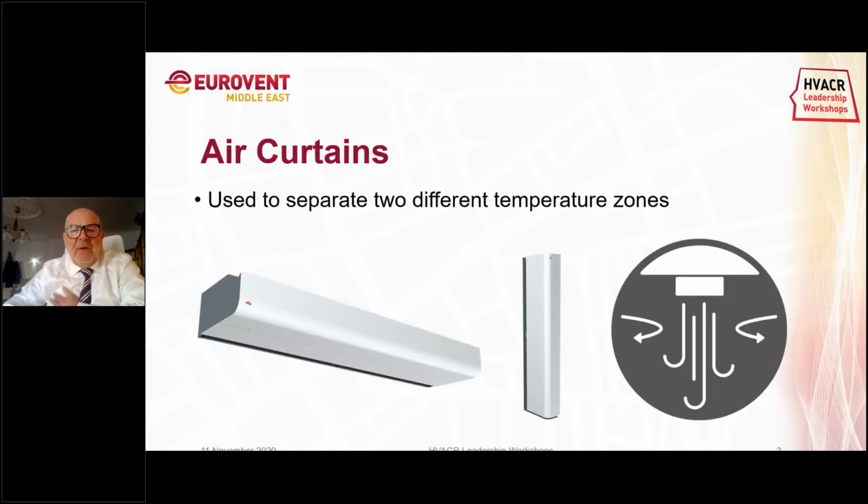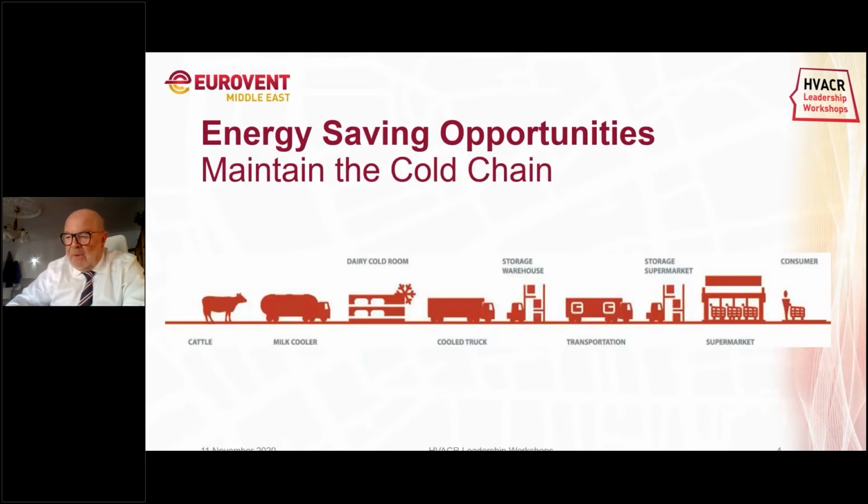So we have some challenges in the supermarkets, and luckily we have a product called air curtain that could help us to solve these challenges. You know, air curtains are used to separate two different temperature zones. We heard before that it's very important to keep and maintain the cold chain, because otherwise we have a lot of heat losses, and we have a lot of wastage of food as well.